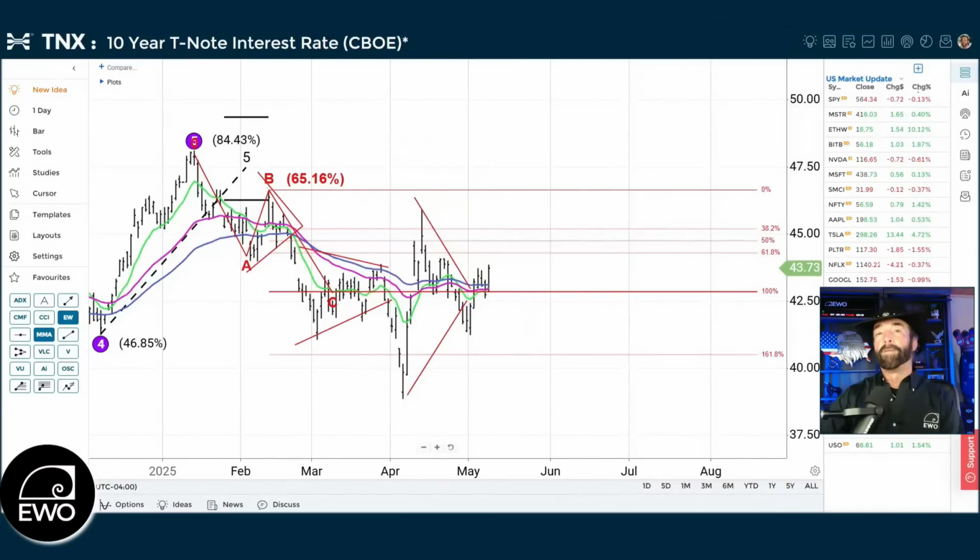As far as the Fed fund futures, we just had the May Fed meeting. No cut there. Nobody really thought it was, although we had an 85% chance priced in back when the market was trading down here on the lows. And now, as far as June, very little chance that the Fed will cut in June.